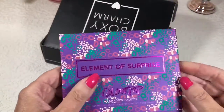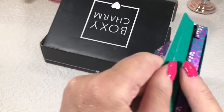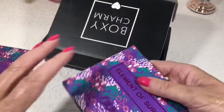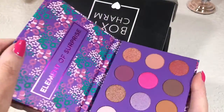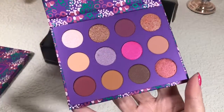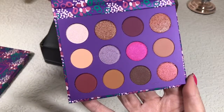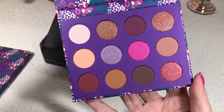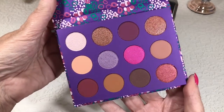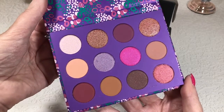Ooh, element of surprise. I don't think I have this one. Let me see. I mean, can you believe you're getting a whole color palette in your Boxycharm? Boxycharm is only $21 a month. And, you know, I might have this one. I don't know. If I do, I haven't used it yet. I'm not going to swatch this until I find out if I have this already. And actually, I don't think I do. I think this is the one I wanted. But if I do have it, I will give this one away.